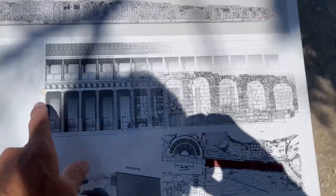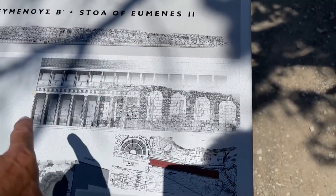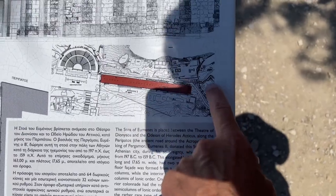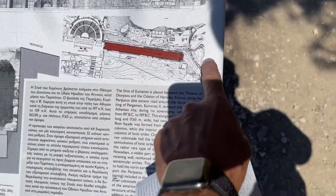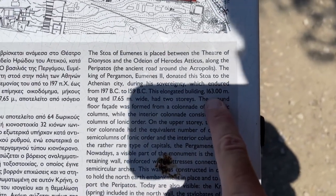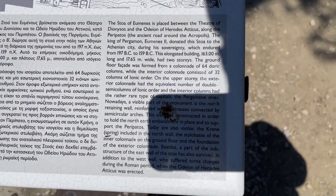Okay, so this is what it used to look like, and it's this huge, long building. And so it ran right here. So it was between this theater over on this side and this theater over here, the Odeon and the other one. And here's what it says about it. You can see where it says it's 163 meters long and 17.65 meters wide.